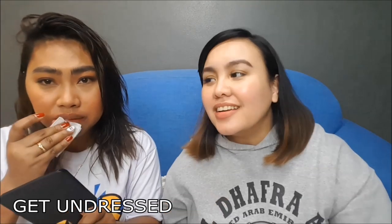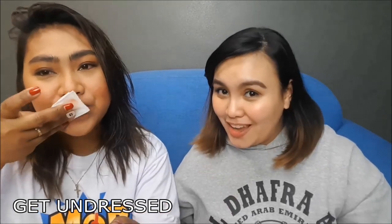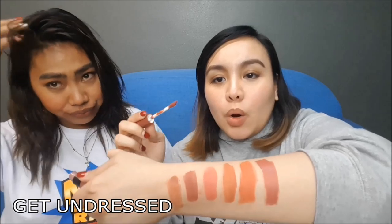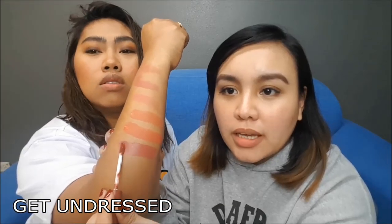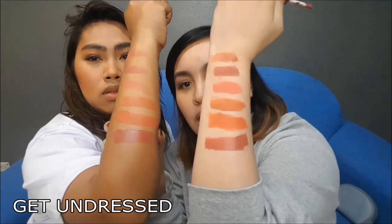Last but definitely not the least shade that we're gonna swatch is called Get Undressed. Kanina Strip It Off, ngayon naman, Get Undressed. Oh, this is different. This is purpley. Purpley mauve.